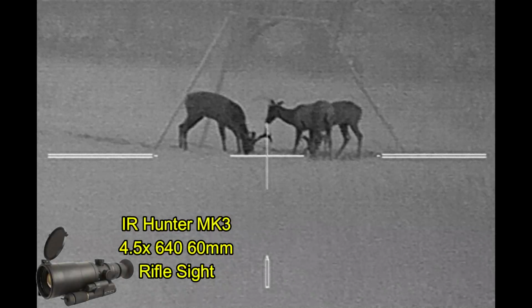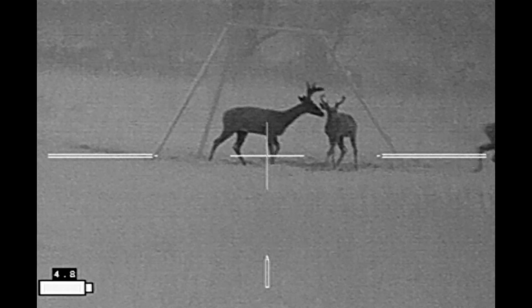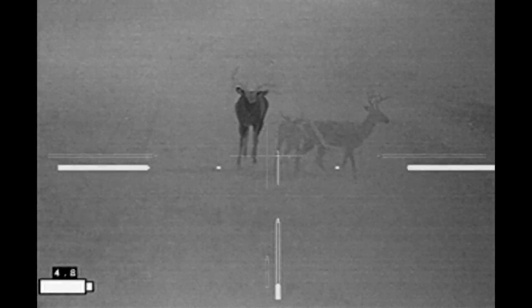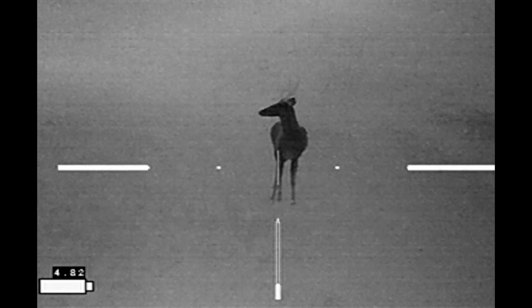The one that lifted its head is no longer in velvet. The one that ran off to the right? Yeah. I can't see him. And the buck that's shedding its velvet got chased off and eventually came walking towards us. There you can see some of the velvet hanging off of his right antler when he turns his head back to face us. There it is.